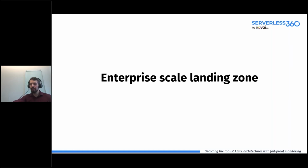And that brings me into the next area that we're going to talk about, and that is enterprise scale landing zones. So this is an architecture, and we go back to infrastructure as code. In the Azure world, this is kind of new. In AWS, and even for those who have been working with Azure for a long time, this has been the best practice for a very, very long time.